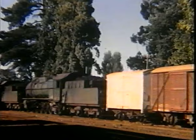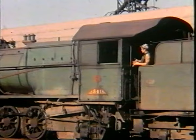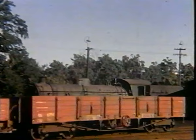In addition to through services, trains originated and finished their journey at Bridgetown. This meant that the station area was a hive of activity. Other than handling general traffic from this well-populated area, timber from the forest was the most important traffic to the railways.